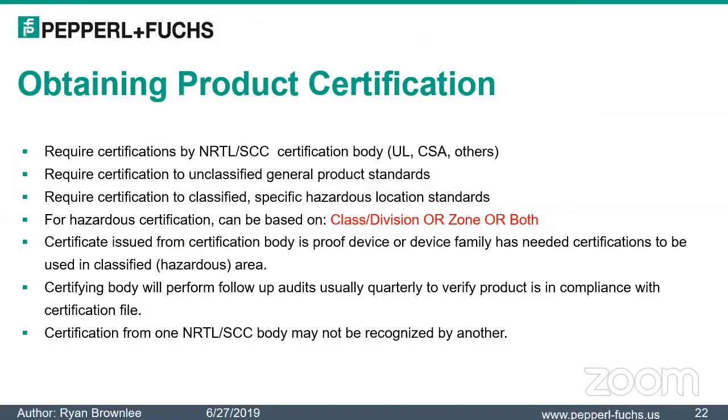And so that's one huge benefit to our customers: we have already completed the system certifications to cover what you are trying to design. So you don't have to spend 6 months working with a notified body or certified body or UL or whoever you're choosing, Class Div or ATEX. We already have it, so we can actually do the approval and certification under ours.